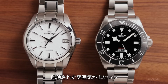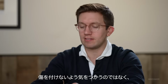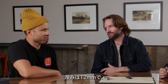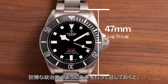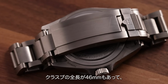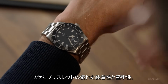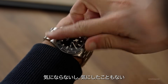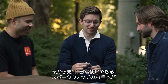I mean, this is a sports watch. I want to see it get beat up a little bit. I'm not too precious about my Zaratsu polishing or my microblasted titanium. I want to see this thing get beat around a little bit, and I think it's perfect for that. It's about 12 millimeters in thickness, just a touch under 47 millimeters lug to lug. The one thing I'll just get ahead of, as any good politician would on the narrative here, is that the clasp is about 46 millimeters long, and it's got an odd 21 millimeter lug width. Quirky measurements, I'll grant, but because of the wearability and durableness of the bracelet and just how well the oyster style bracelet wears, I'm not concerned about it, nor have I been concerned about it. This is just the epitome of an everyday sports watch to me.